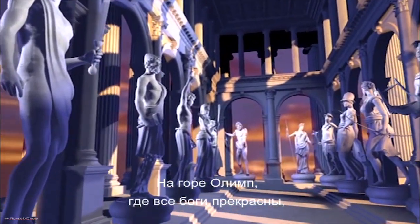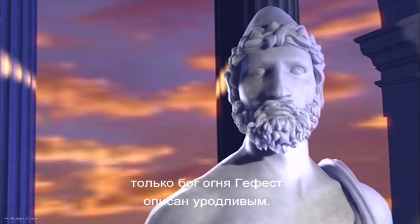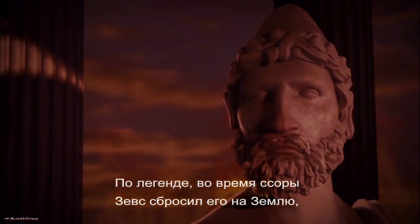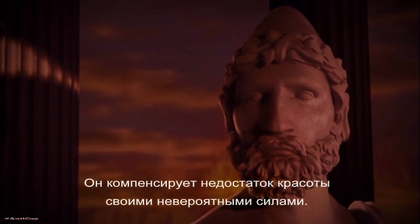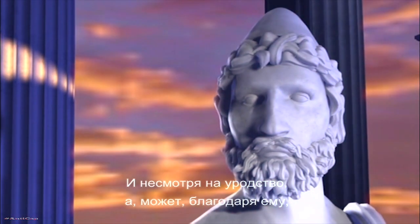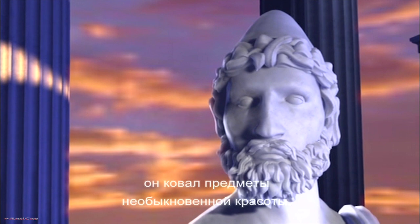On Mount Olympus, where all other gods are beautiful, only Hephaestus, god of fire, is described as ugly. Legend has it that during a quarrel, Zeus hurled him down to earth, crippling him forever. But what he lacks in appearance, he makes up for in his extraordinary powers, and despite his deformity, or perhaps because of it, he crafted objects of exquisite beauty.